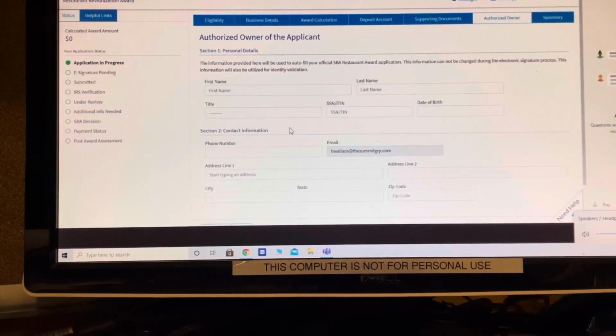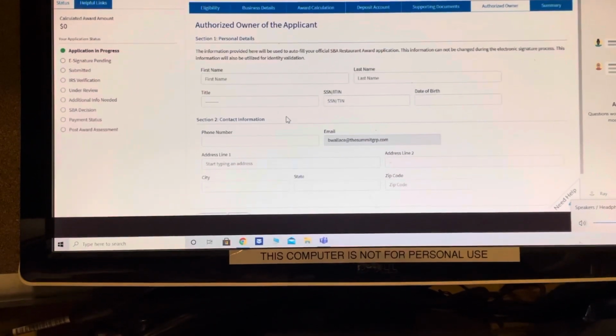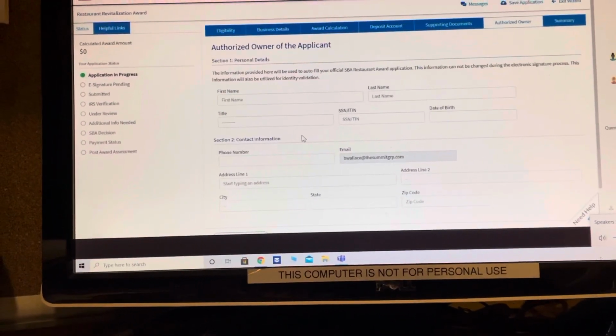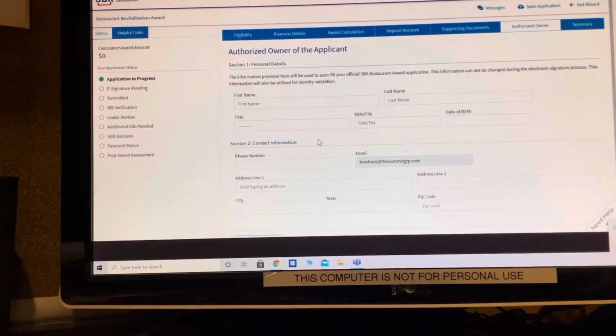So take your time again on this, and this is where, to my earlier comment at the beginning, if you're not the authorized owner of the applicant, you're going to want to have that person work with you through this process. That's very important. Otherwise, you're not going to be able to sign the document.